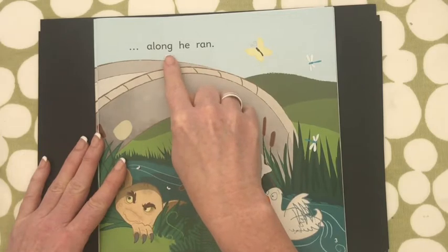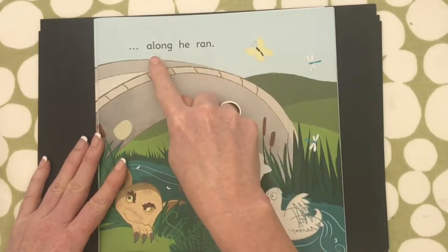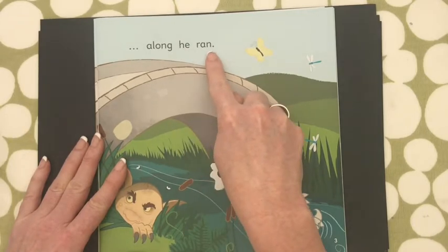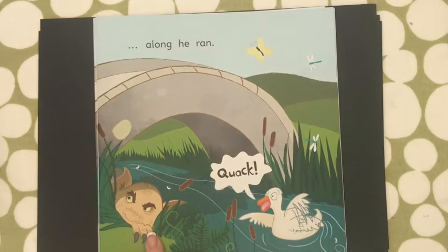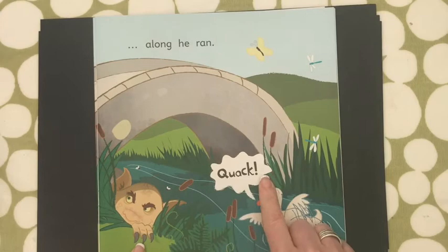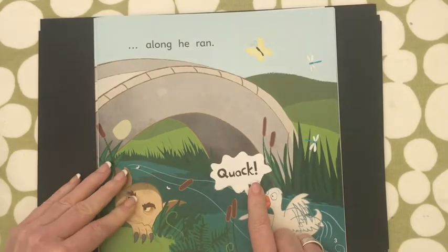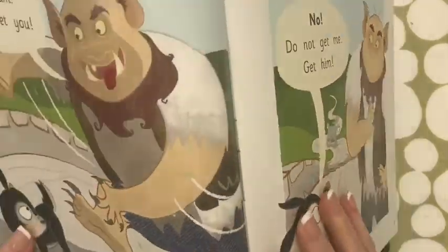Along, along, he ran. Along he ran. What have you spotted peeking out under the bridge? What could it be? The duck knows. It's a troll. And the duck says, quack, quack. Can you read that word? Quack, quack. Oh, watch out, little goat.